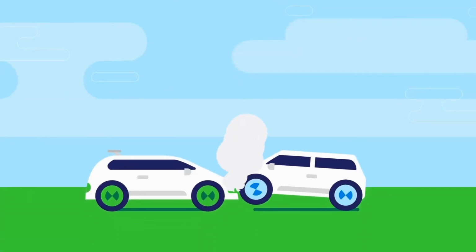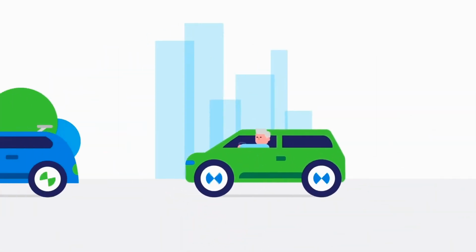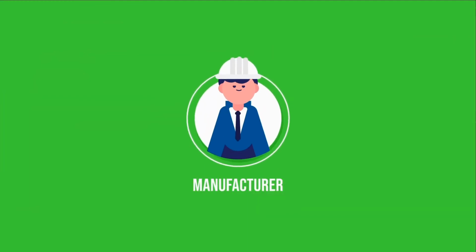Con: even with lower odds, accidents can still happen due to technology malfunctions or humans driving other cars. And if accidents do happen, who would be at fault? The manufacturer or the car's owner?